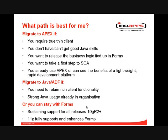I do know that Inoapps are intending to follow up on this webcast with some other conversations about what would be the next step once you'd got this logic released. And also, if you're already an Apex user, you've already seen the light, then this would be a very, very obvious step to take if you want to come off Forms.